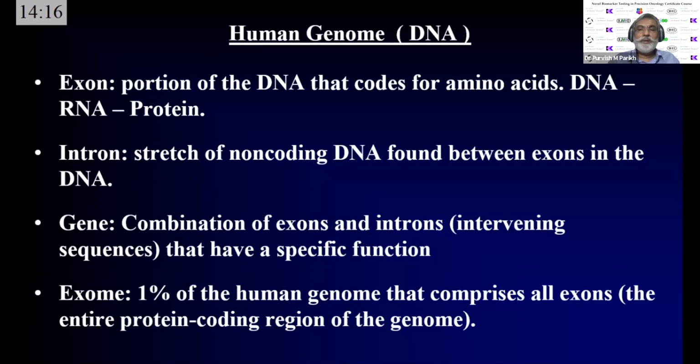If you look at all the exons in the human genome, they form what is called an exome, and this constitutes 1% of the human genome. Now, this difference between genome and exome is vital because when we do next generation sequencing, if we want to reduce the cost, reduce the time and make it a more efficient process, we might want to focus only on exons and then do a whole exome analysis as opposed to a whole genome analysis. Next slide.